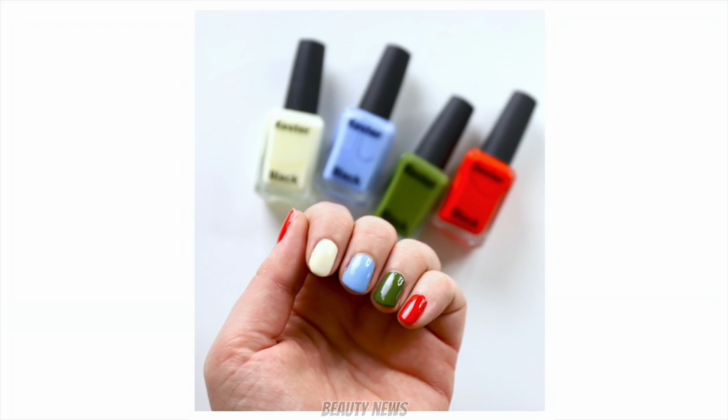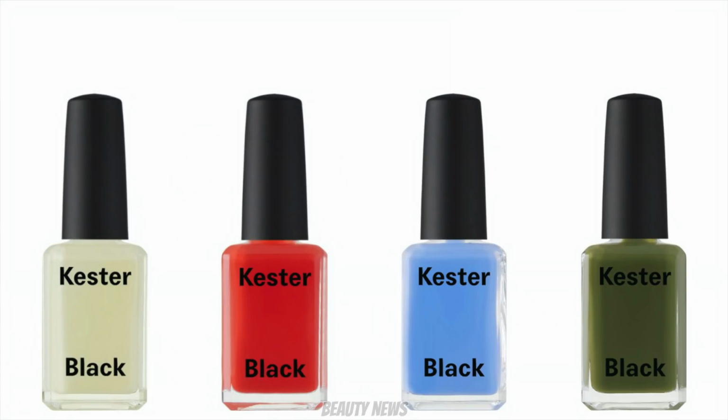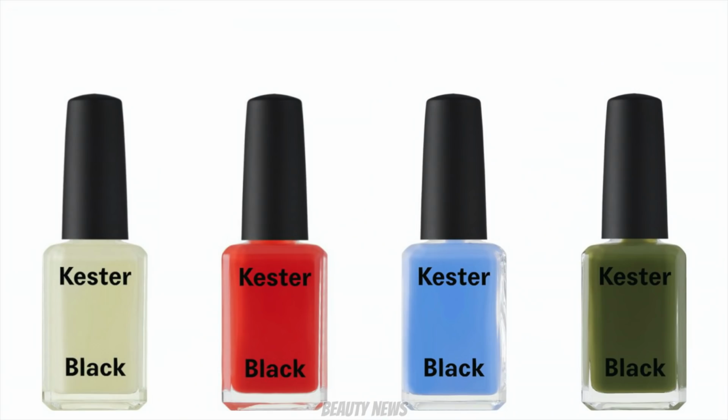I love them. There's the shade Daisy Chain, which is a pastel yellow. It's a very, very white toned. I'm actually wearing it here, so I don't know if you can see. It kind of looks white from a distance, but it is a very, very pale yellow. Then we have Tall Poppy, which is an orange red.